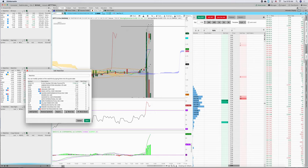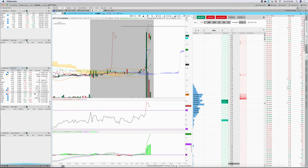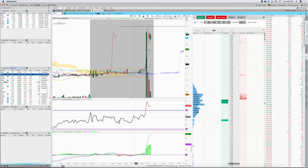Let's see. There we go. Staff right there. 23 million share float. 2.7 million shares being traded. The 5-minute chart is showing consolidation. Okay. Reverse on the RSI. Okay. The MACD, still a little bullish.